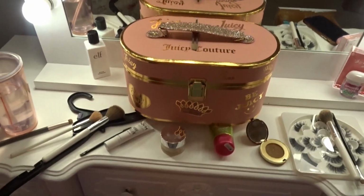So my stuff's like everywhere. But yeah, that's what it looks like, and it's a really great mirror. I'm not really sure where my mom got it, but I love it.